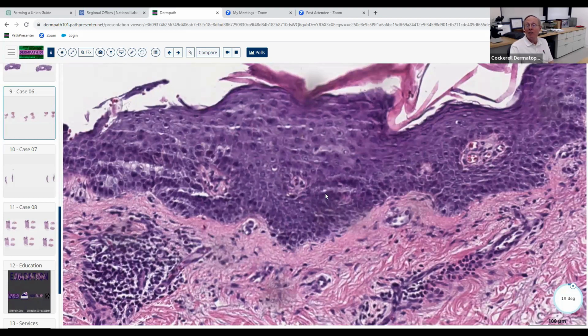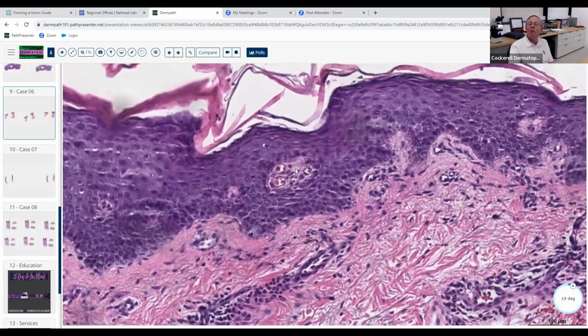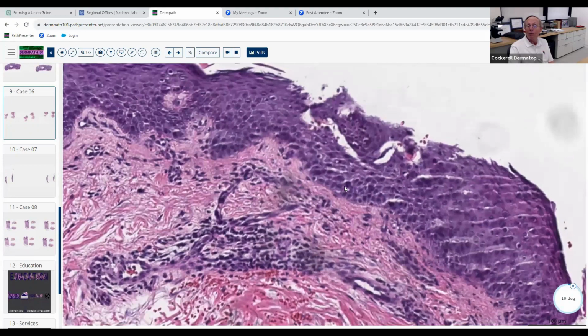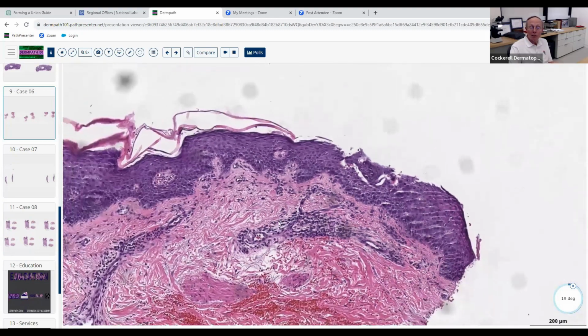Do we see any acantholysis? Do we see any epidermolytic hyperkeratosis? Do we see any of those kinds of changes? No, we don't. We don't really see very much going on in the epidermis. There may be a few necrotic keratinocytes here and there, but it's pretty nonspecific. So this is mostly dermal inflammation.